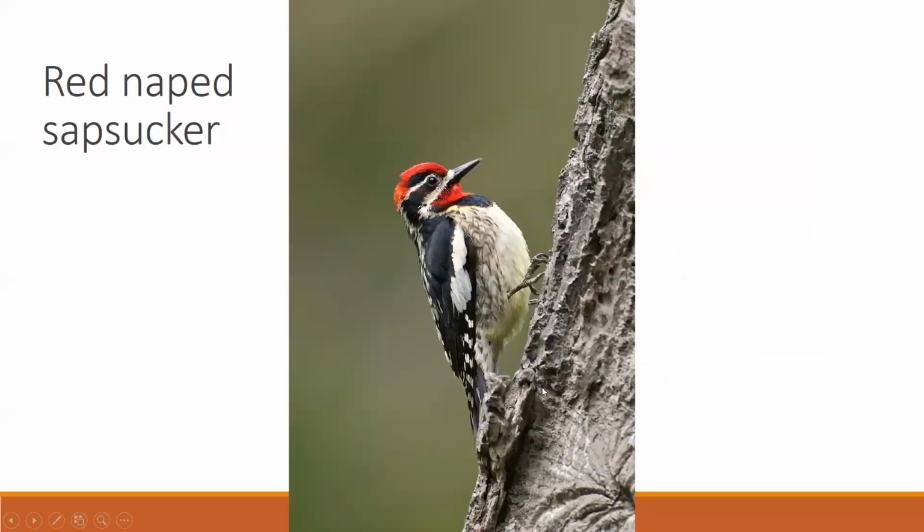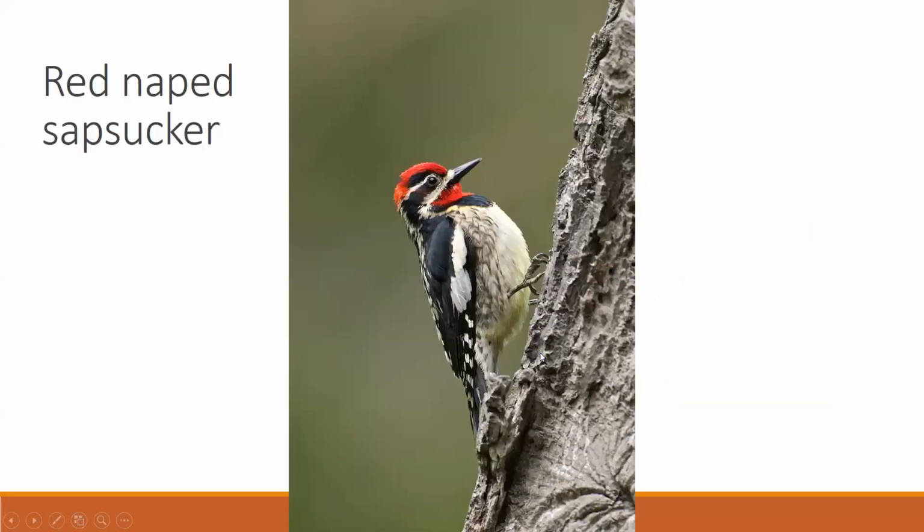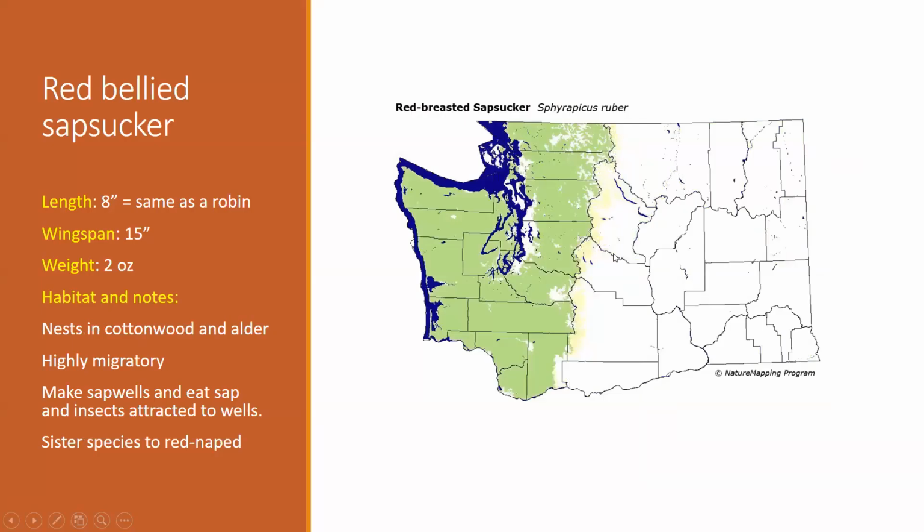So here's the Eastern Washington red-naped sapsucker. And check this out. On the west side, and these two maps, it's like east, west. Wait a second, aren't they the same bird? Well, it turns out they will hybridize. I learned that researching for this, but they're about the same size, about the size of a robin.